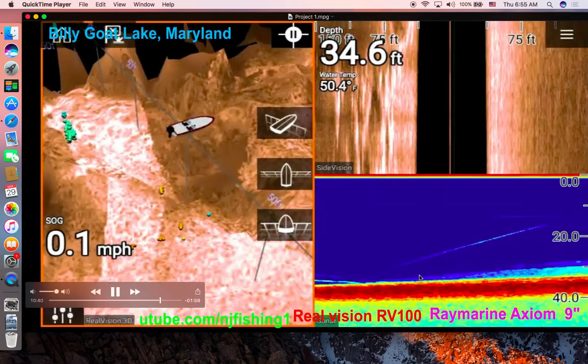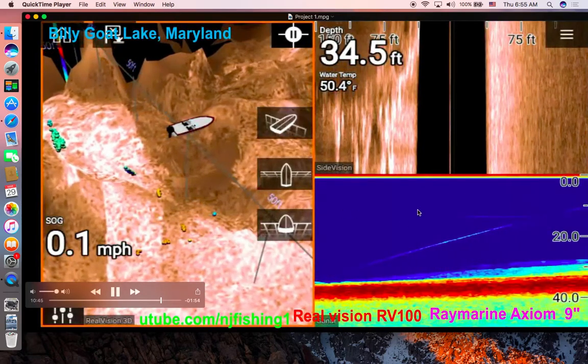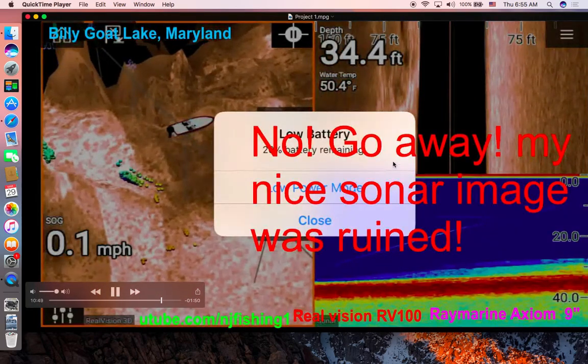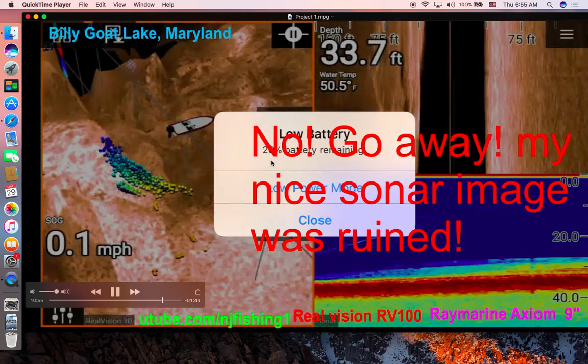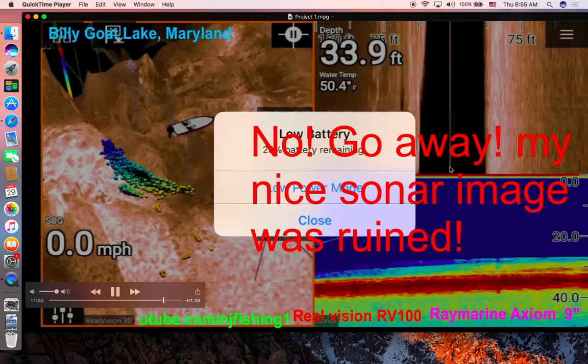See that? Yeah, I don't have the down vision in this. I should show the four-screen view. Oh, go away. My iPhone battery is too low, 20% remaining, so it's giving me that warning.